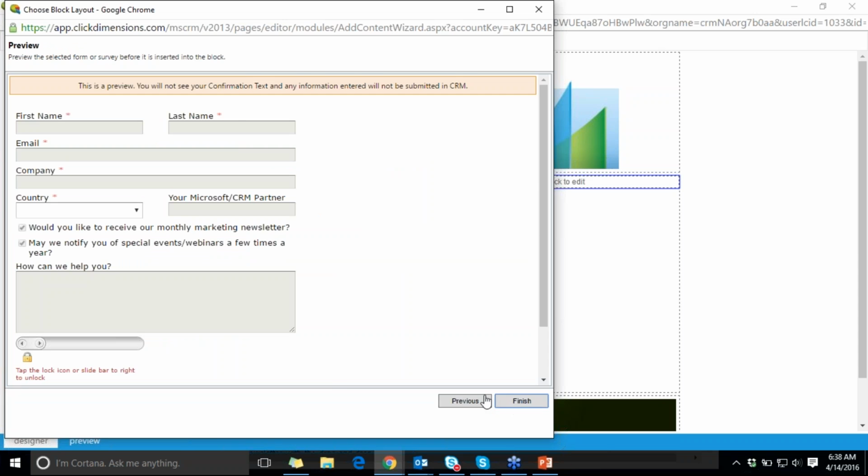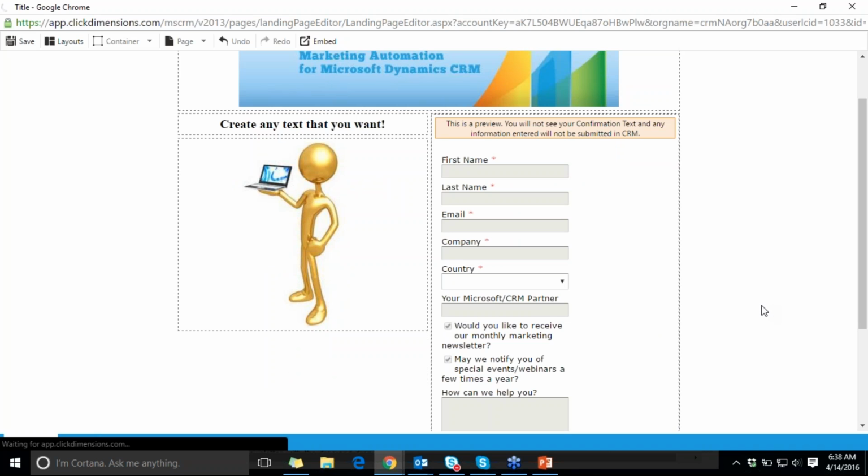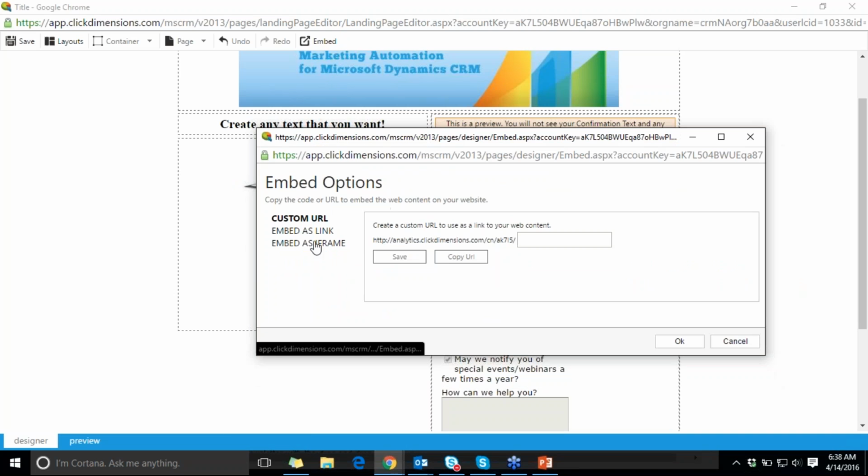And then we can hit finish, and it's going to embed it right into the landing page. So you can start building this out as extensively as you'd like to. And once you're happy with it, hit that embed button. It'll give you the options of a URL, link, or iframe.